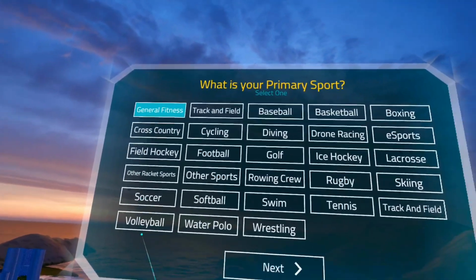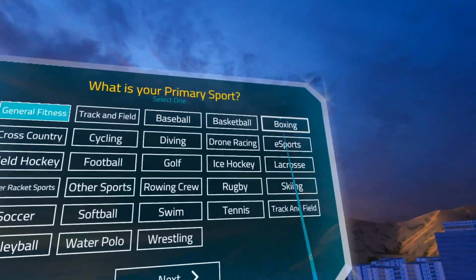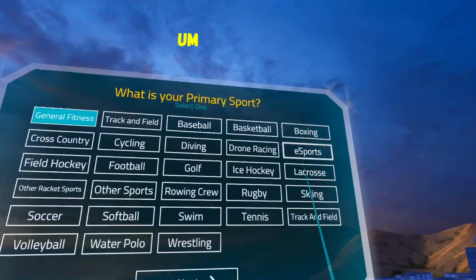This information will help REAKT Performance Trainer design new training that is specific to your sport in the future.